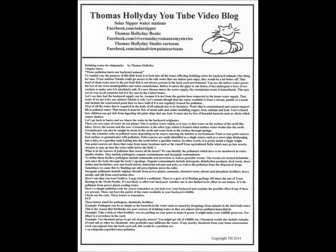Here's a simple pollution code for you to remember as you look over your backyard and examine the possible effect if any of these are present. These can hurt the purity of the water available to your backyard life. Check out the code, three letters to remember, PCF. These letters stand for pathogens, chemicals, and fertilizer.